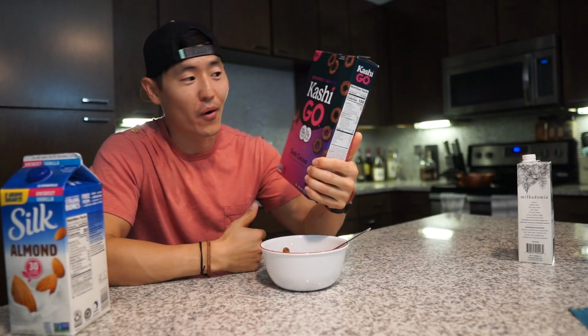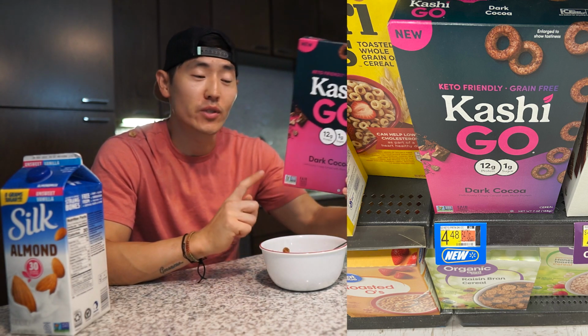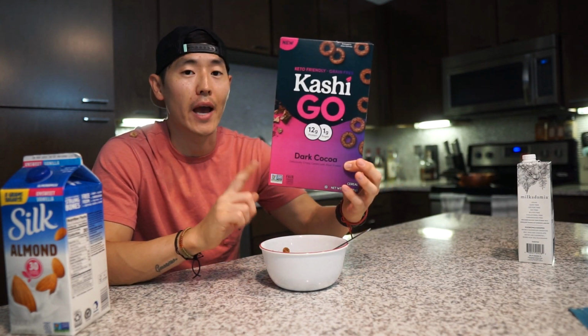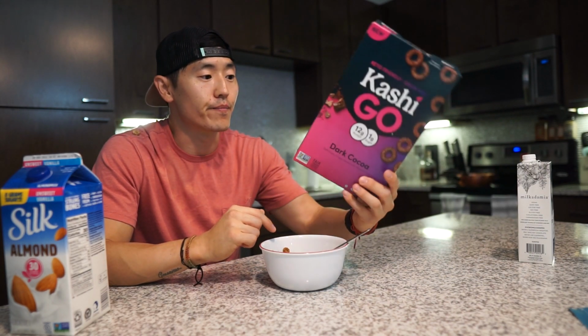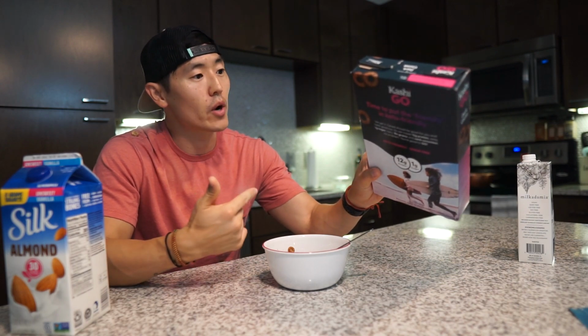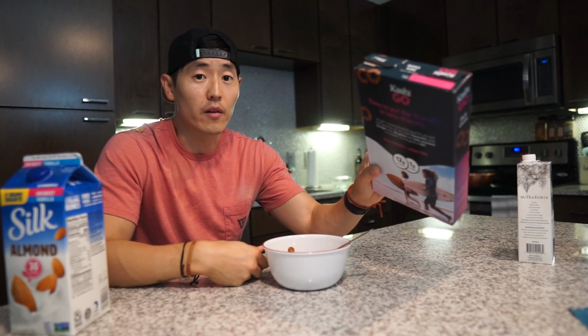We got Kashi Go. I have been looking forward to this one. $5 over at Walmart, and this was the only one left when I was there at the time. If you guys are familiar with Kashi in general, they got a bunch of different lines within their Kashi branded cereal, and this is the first time that I've seen this. 12 grams of protein, we've got 150 calories, 6 grams of fat, along with 19 grams of carbs. Pretty solid profile if you ask me.